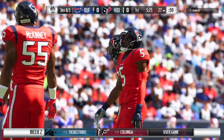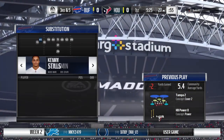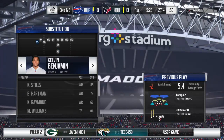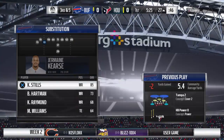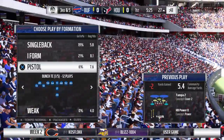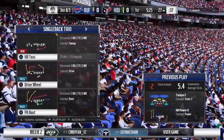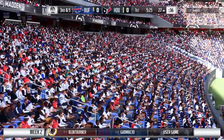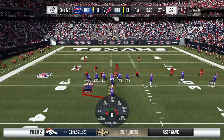Now with the play clock about to expire, we get a whistle and a timeout. They'll have 2 remaining as we step aside here in this first quarter. They had great starting position to begin the drive, but now they look up at a 3rd and 5.